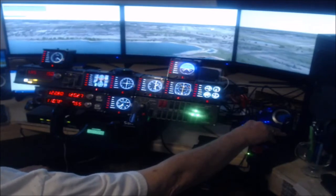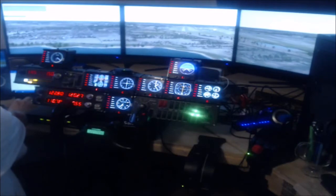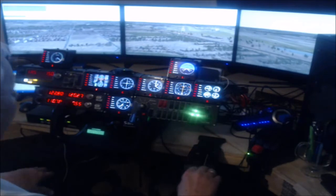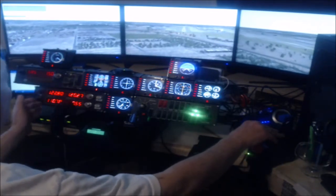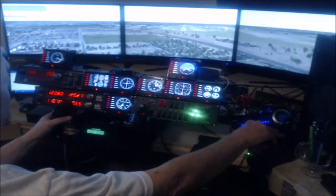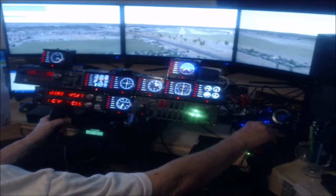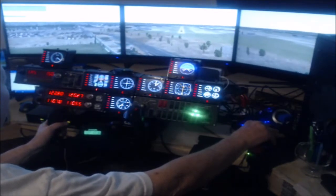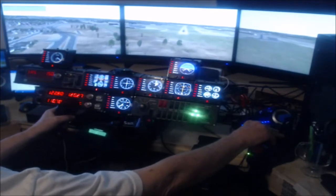And we're parking at Charlie 15. So we'll be parking at a terminal fairly close to our landing. 500. And now killing the autopilot. 400. I now have control of the aircraft. 300. 200. 200.